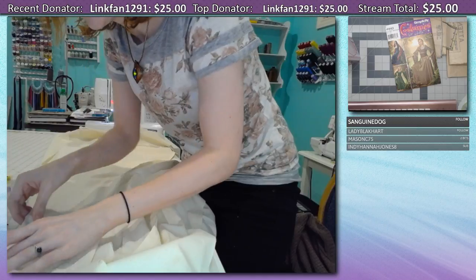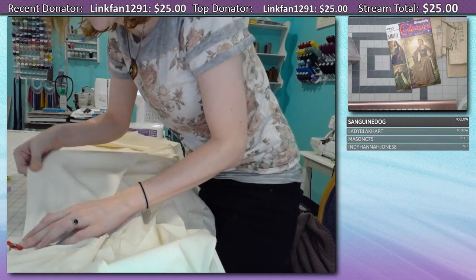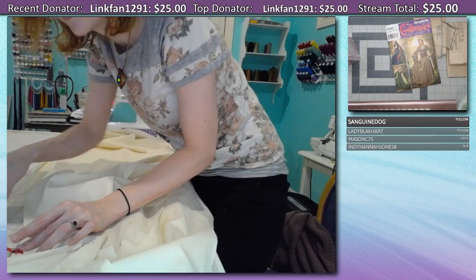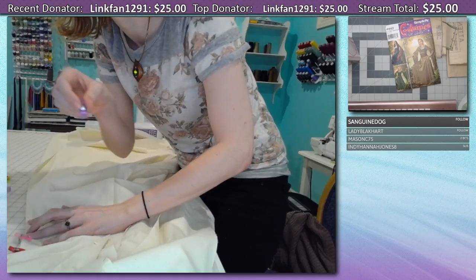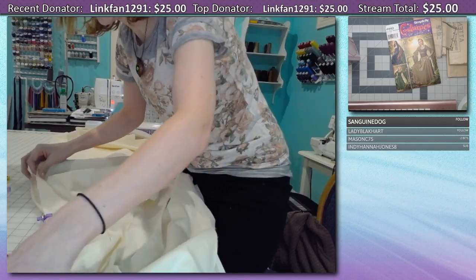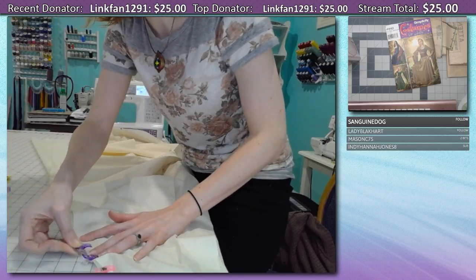Stand here real quick to pin this or clip it. I always say pin, like that's the verb for putting two pieces of fabric together, even though I'm not actually using pins. I'm using these little clips, but it's been so ingrained in me that you pin fabric together. Here's my clips, my tiny clips. Now I just say that phrase even when I'm not literally pinning anything. I'm just clipping things.